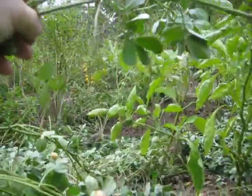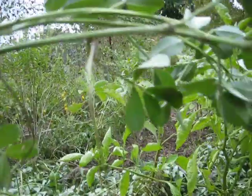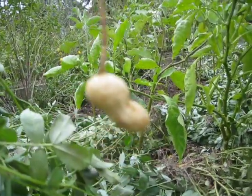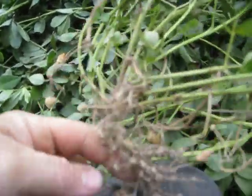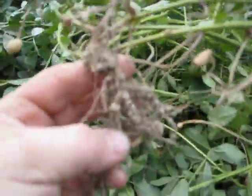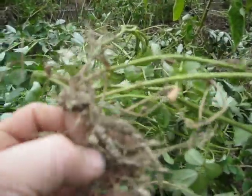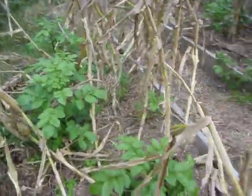They do not grow on the roots themselves. They send down a tube, I guess you call it a tuber, or like a root, and the peanut swells underground. The main roots are here. Some of this is dirt, but the little balls on the roots are nitrogen nodules. Nitrogen is taken from the air and stored on the roots for the production of peas and beans.